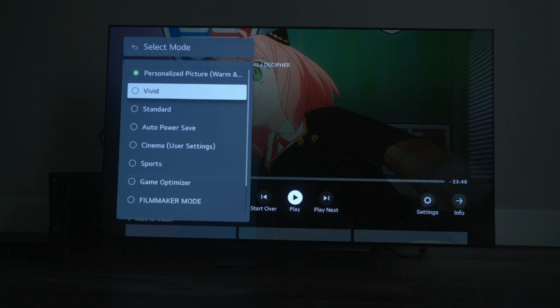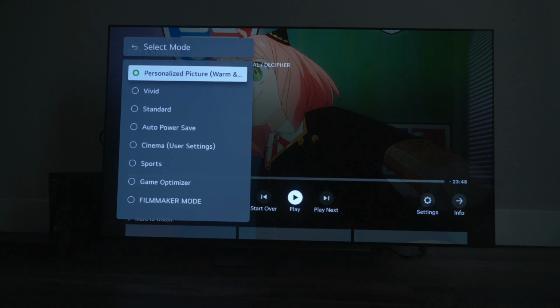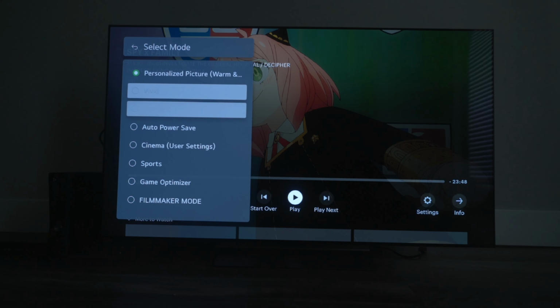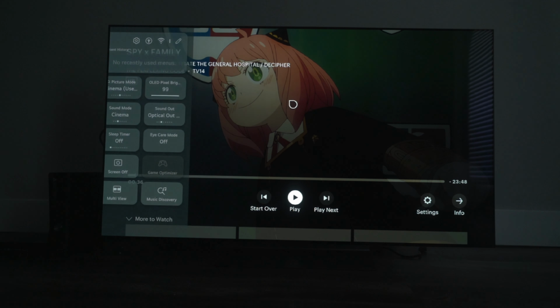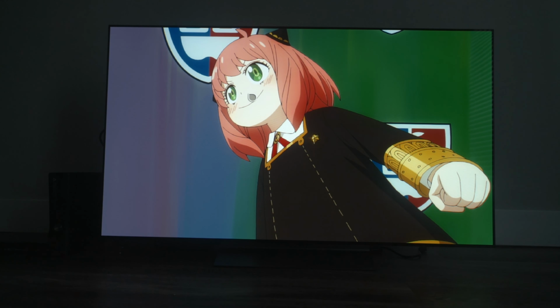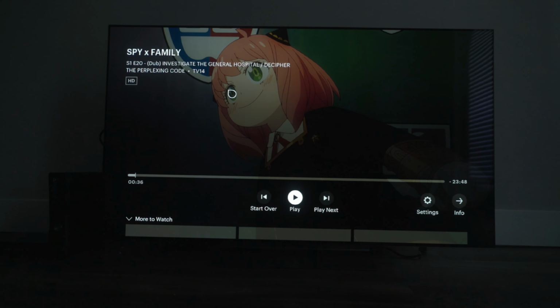So I don't know what AI is doing, but it seems like when there's brightness on the screen, they tend to make it really cool, versus when you put in actual settings, it just kind of looks how it's supposed to look. I don't know. Let's try that again. Let's see.